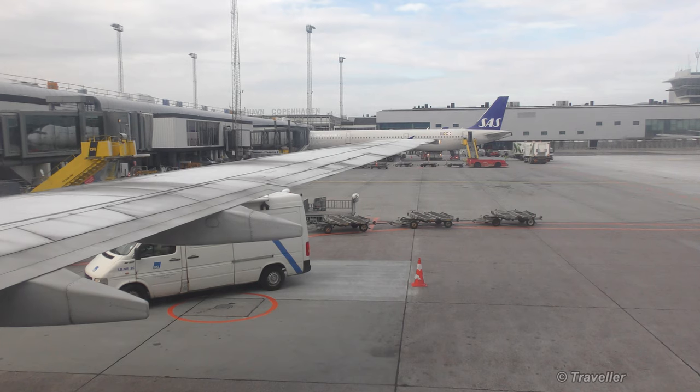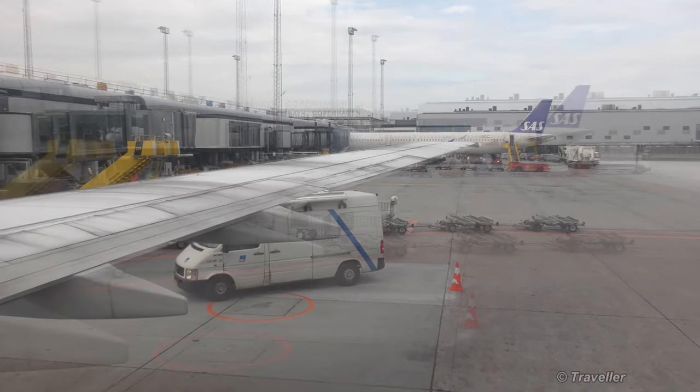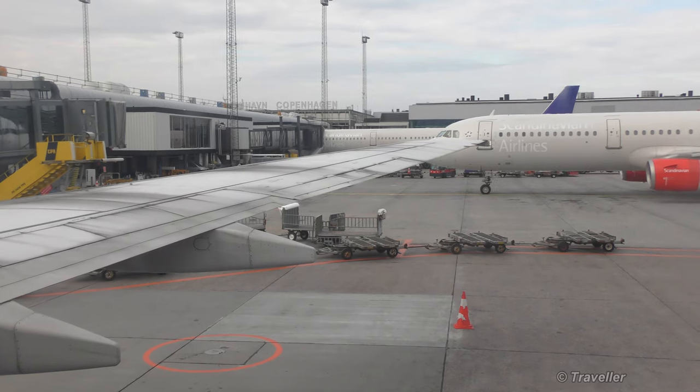Good afternoon and welcome on board again. We are ready for Oslo Gardermoen. Flight time is close to an hour in nice conditions all the way. We are now preparing for departure.